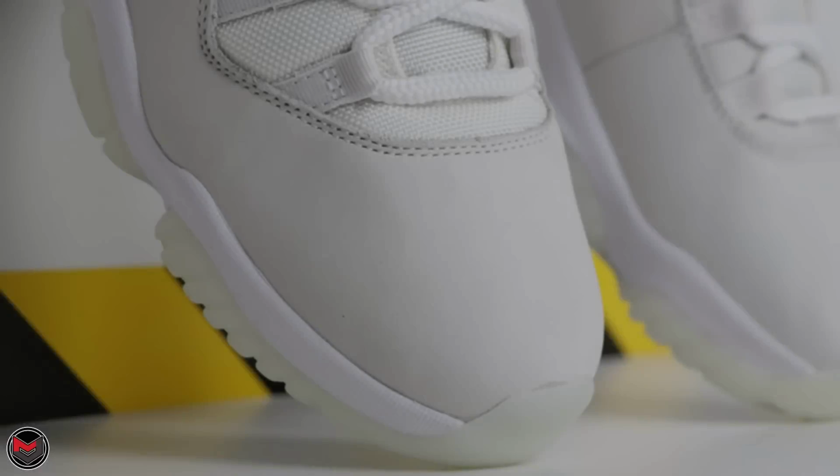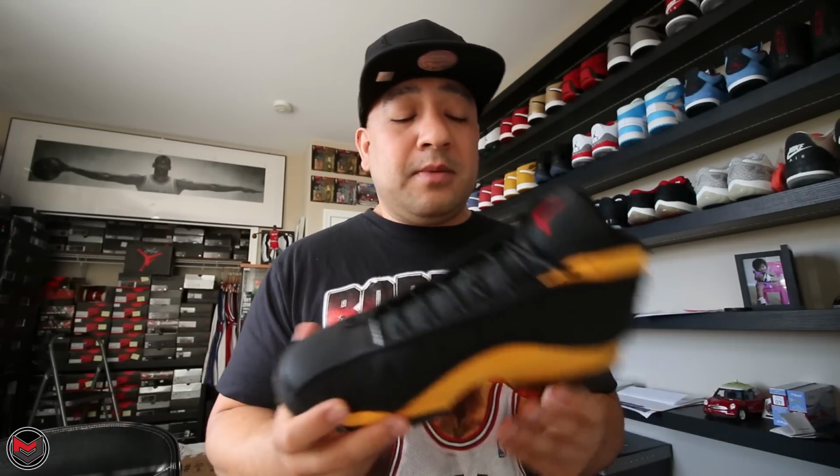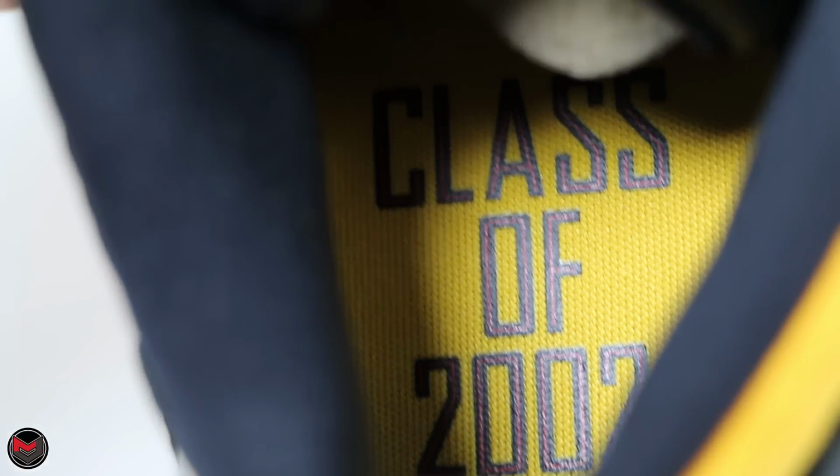Speaking of which, I didn't pick up those platinum tints because they didn't have the patent leather, but it's a nice color. Other than the missing patent leather, that's the reason why I didn't pick that shoe up. So you don't see a review here. On the right shoe itself, you have Melo's logo on the inside of the insole, and on the left shoe itself, you have class of 2002.